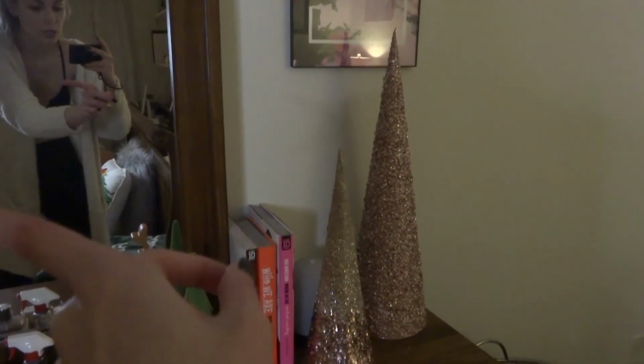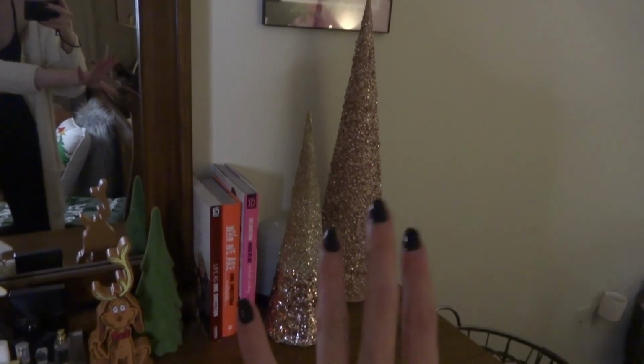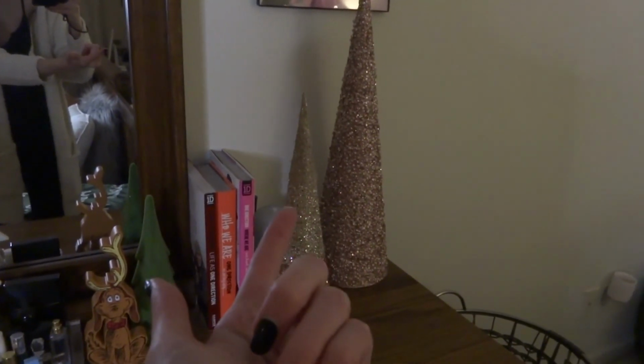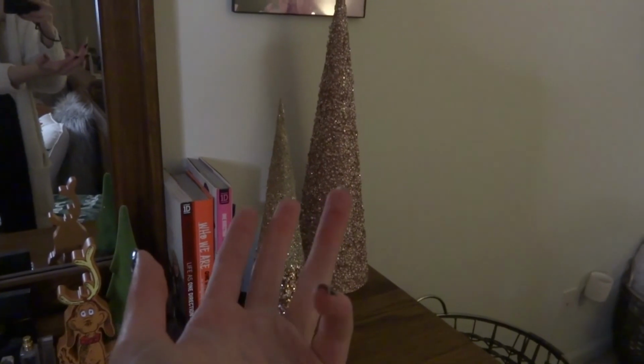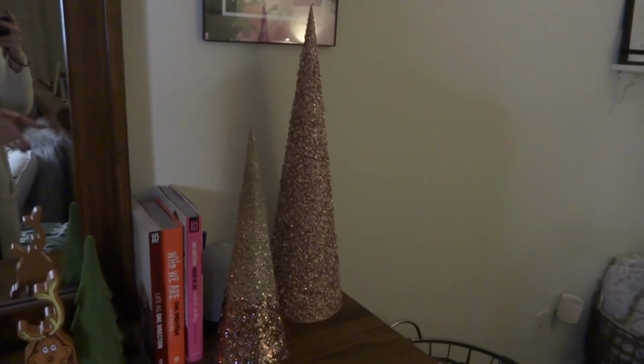And then I just have these cone trees. I have one more over by my door, but I think these were all from Michael's. So Target, Hobby Lobby, Michael's, even Kirkland's. I would definitely go there for your Christmas decor. I also just put a couple of little neutral things in my bathroom, but that is it for today's video.